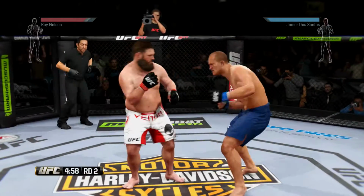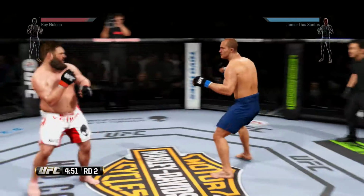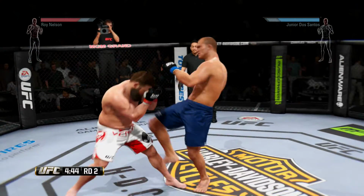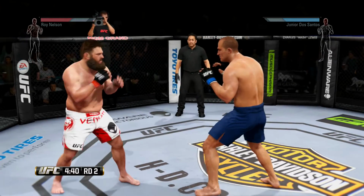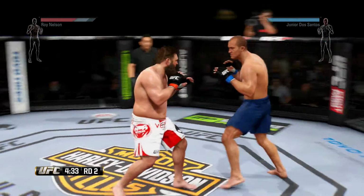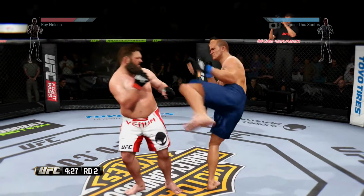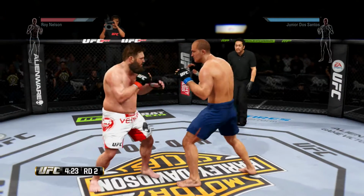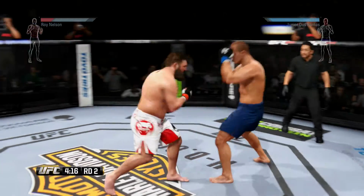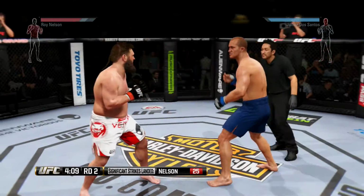Come on. Roy Nelson's striking was outstanding that last round. Yes, he landed a high number of significant strikes in that round. Big bombs. Roy Nelson is a black belt in Brazilian Jiu-Jitsu who's known more for his one-punch knockout ability and his ridiculous iron chin. Good uppercut. Great job blocking that punch. Here's an updated look at the significant strikes landed.